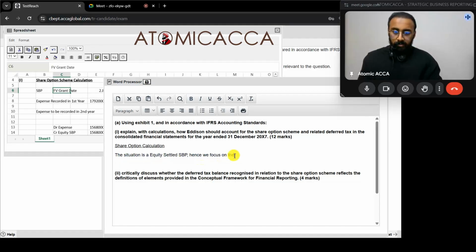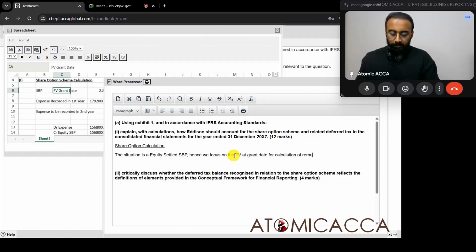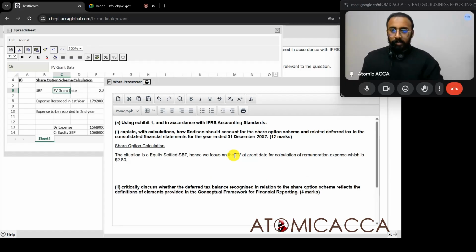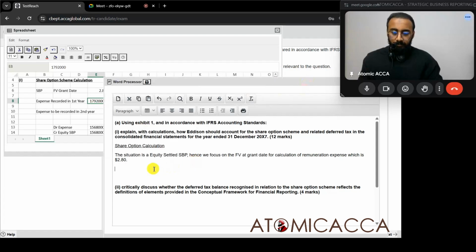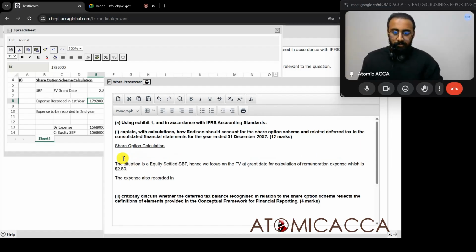Hence we focus on the fair value at grant date for calculation of remuneration expense, which is $2.80. Next, the expense recorded in first year is 1.792 million. This is the calculation; we focus on $2.80.